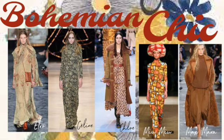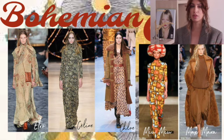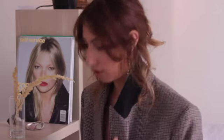Next trend is also one I really love. It's Bohemian Chic. It's like the hippie vibe, and I really love the materials used. It's these flowy dresses, and even though we're coming out of summer, this trend can be worn with knee-high boots. It can be paired with even a shoulder-pad jacket such as this one for a little edge, a little something else. So I really like this.